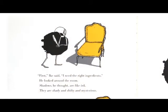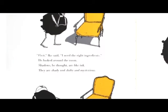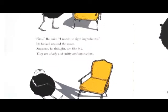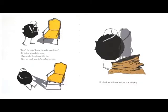First, Ike said, I need the right ingredients. He looked around the room. Shadows, he thought, are like ink. They are shady and shifty and mysterious. He took a shadow out and put it in his bag. There's Ike. He has a shadow and he's putting it in his big bag.